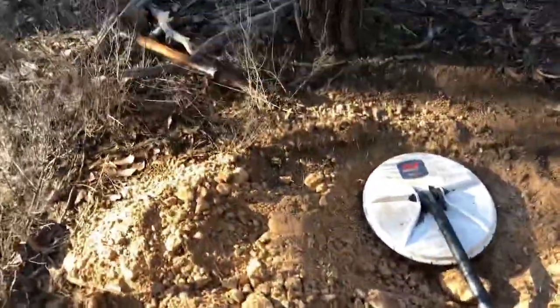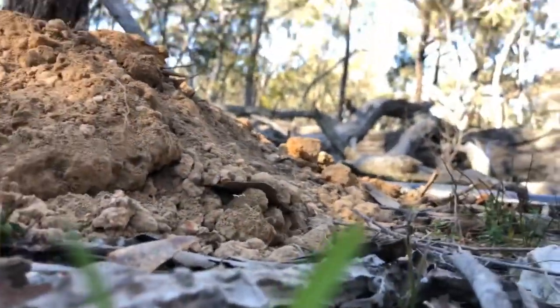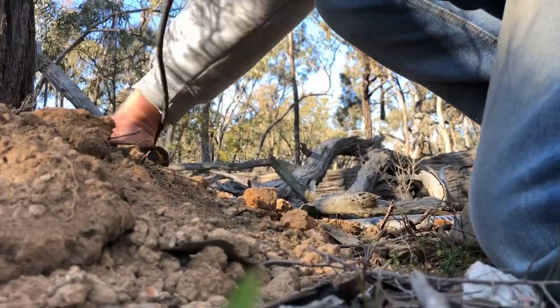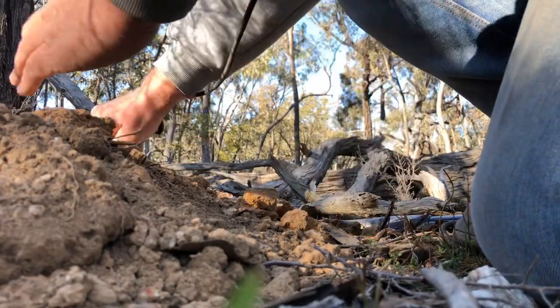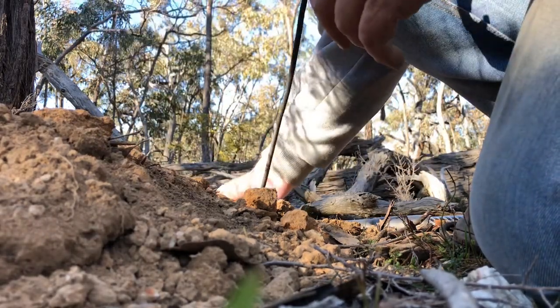Sort of set this phone somewhere to video this. How am I going to do this? Might use the pick. Whoops. Hopefully this will work. I know the coil's down in the hole, but I think we've got it. Yep.